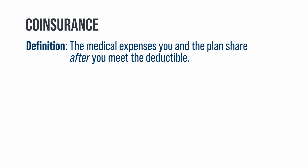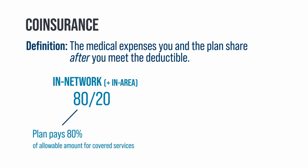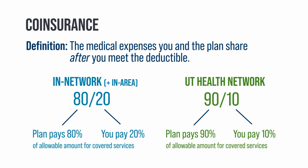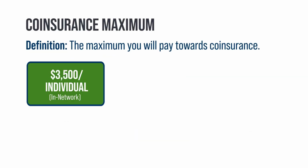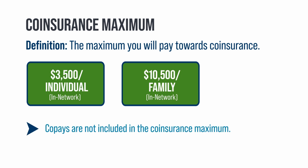Coinsurance refers to the medical expenses you and the plan share after you meet the deductible. The in-network, in-area coinsurance is 80-20. That means the plan pays 80% of the allowable amount for covered services, and you pay 20%. For the UT Health Network, coinsurance is 90-10, so you will pay 10% of the allowable amount after meeting the deductible. The maximum you'll pay towards coinsurance is $3,500 per individual and $10,500 for a family. Copays are not included in the coinsurance maximum.